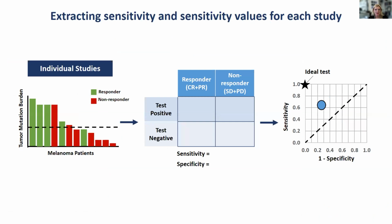And we essentially asked for each of these, what's the sensitivity and specificity? So for example, in this first chart, if you're looking at the underlying mutational burden in your tumor, your melanoma patients, assuming a given cut point, those above your threshold, how many of those were responders versus non-responders? And we used that to generate a sensitivity and a specificity for each report that was out there. Each report then gets a single spot here on this receiver operating characteristic curve. For those who don't work in diagnostics, the ideal test is in this upper left-hand corner where you have 100% sensitivity as well as specificity.